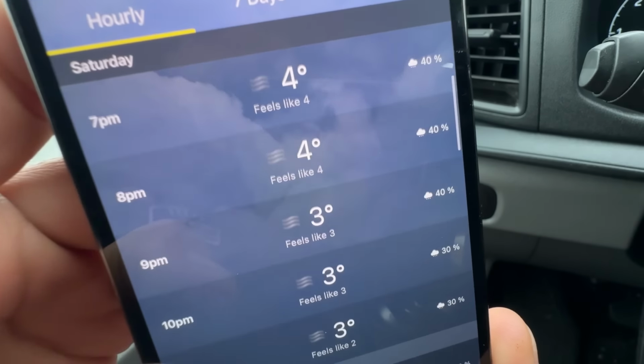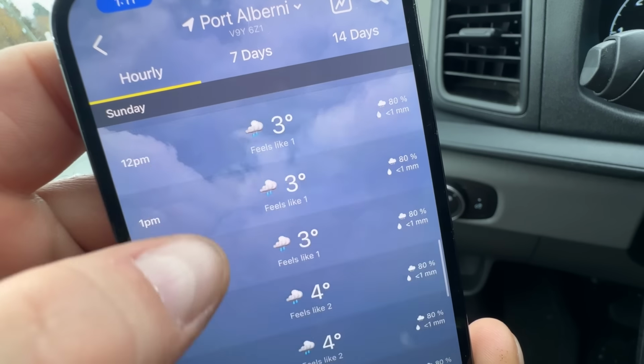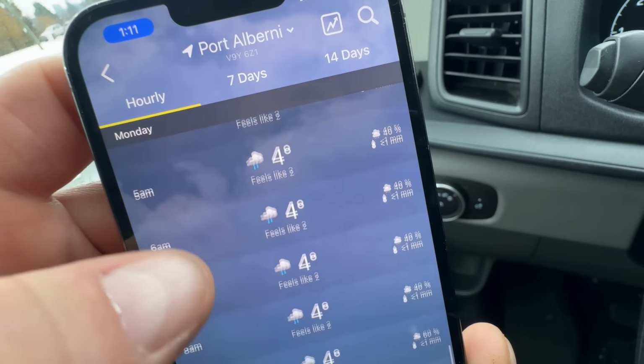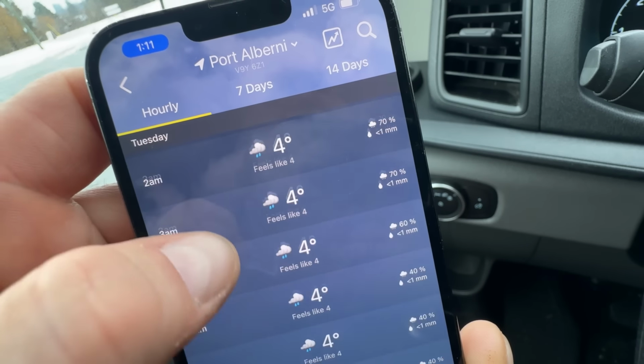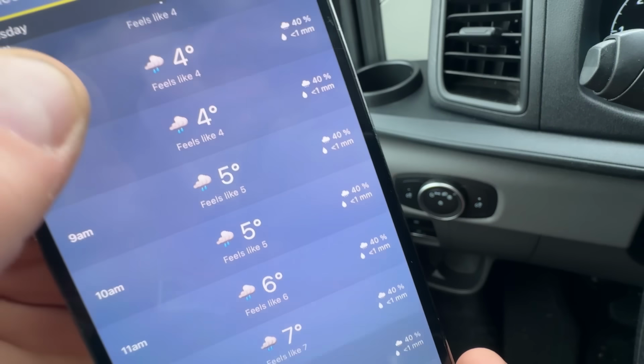Look at this, this is hour by hour. Fog, fog, fog, fog, then rain, rain, rain, going into Monday, and rain all day going into Tuesday, hour by hour.